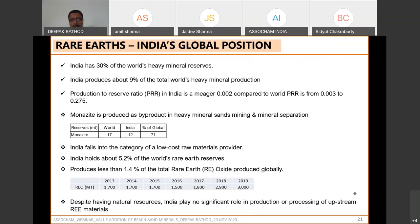Now we can see where India stands as far as beach sand minerals and rare earth are concerned. As we all know, India has 30% of the total world reserves, but India produces only 9% of the total heavy mineral production worldwide. The production to reserve ratio is very low, 0.002.